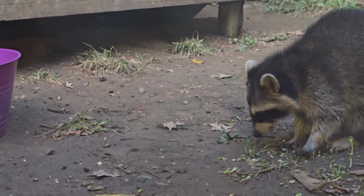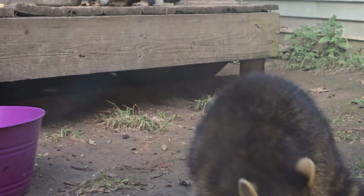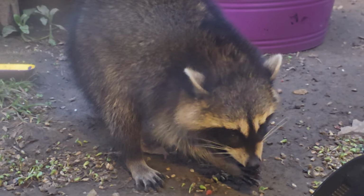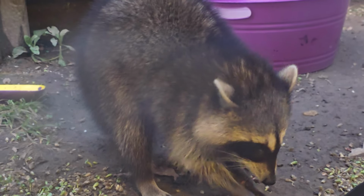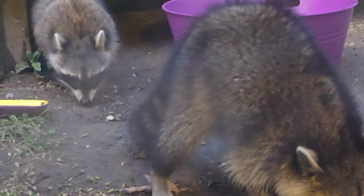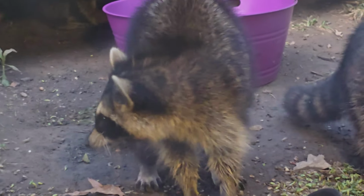Back to my raccoon. You are being a grump. Didn't want to share your peanuts with a kitty cat. Gazebo. And back in. In, out, in, out.